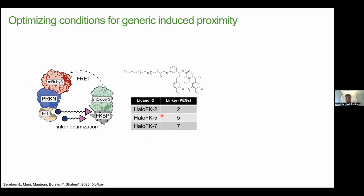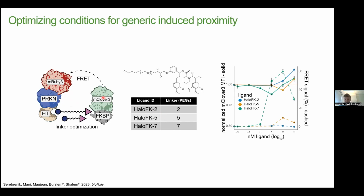So to figure out what ligand to use and at which concentration, we overexpressed an effector that was shown to work by overexpression, Parkin, and we fused it to mRuby to also be able to detect induced proximity and ternary complex formation. This system was able to degrade our target, but only slightly, which was actually quite nice because we were able to measure then degradation and induced proximity in the same system. So the results are shown here on the right.